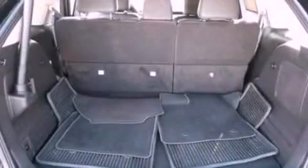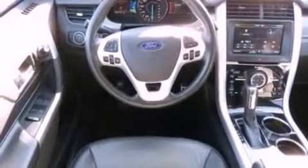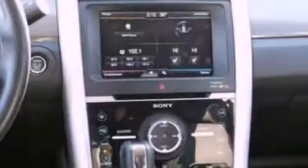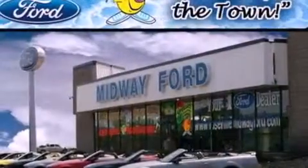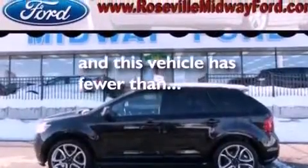The following features are also included: a low tire pressure indicator, memory settings for the seat's positions so you can recall your favorite alignment with the push of one button, cruise control, leather seats, steering wheel mounted gear shifting, a rear spoiler, privacy glass, an anti-lock braking system, air conditioning. And this vehicle has fewer than 44,000 miles on the odometer.